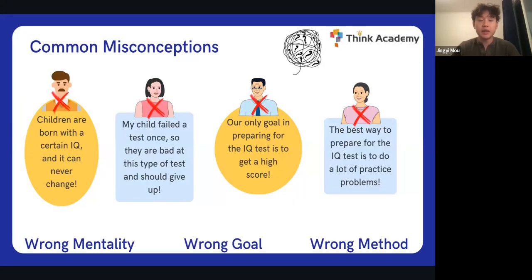So here are some common misconceptions given the frequent IQ debate. Children are born with a certain IQ and it can never change, right? So while this is still a hotly contested subject, it definitely cannot be said for certain that children are just born with a certain IQ and that it will never change, right? So if your child fails a test once, that doesn't mean that they're just bad at this type of test and no type of preparation will help, right?